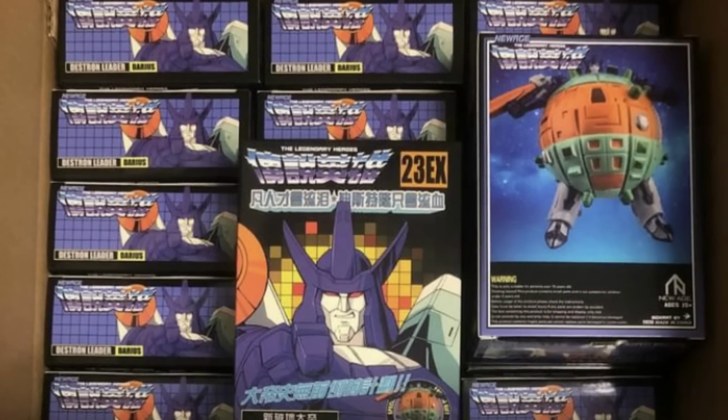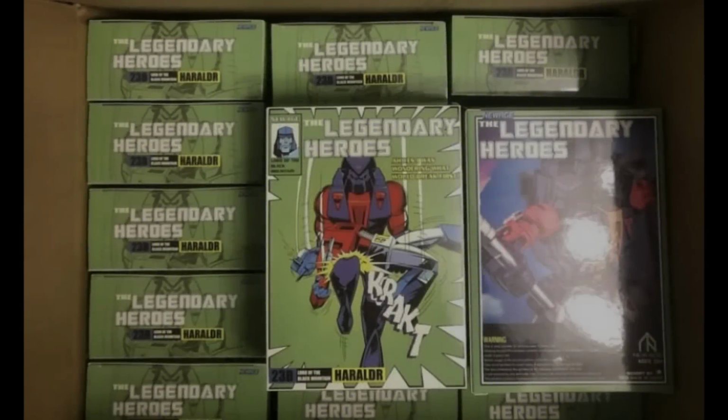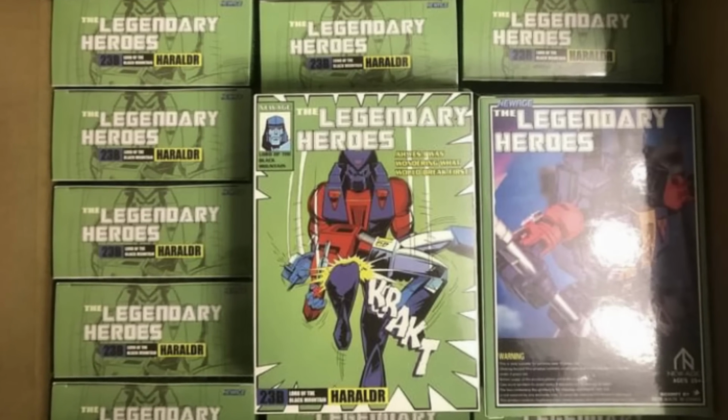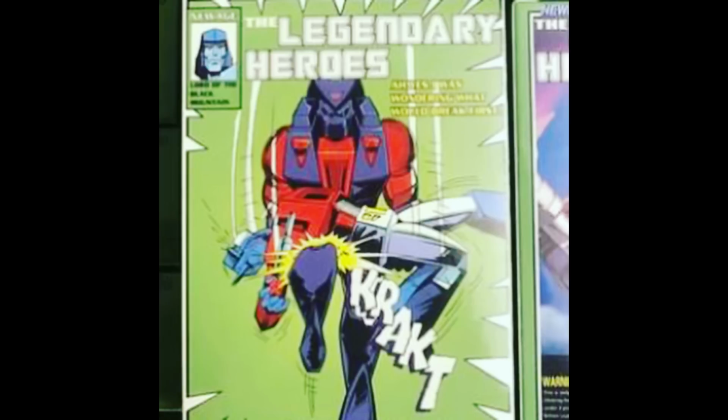We also got some box art from the up-and-coming planet-sized Galvatron. That's going to be awesome. But this, all day this, their take on Straxus doing the broken bat moment from Nightfall. Straxus becomes Bane all day long. I'm here for this. Best box art ever.